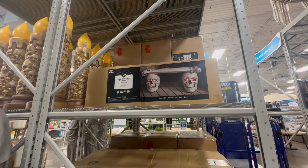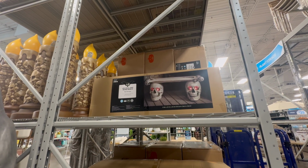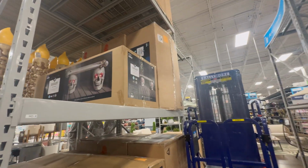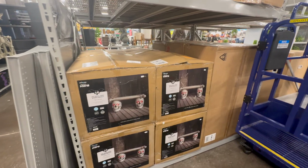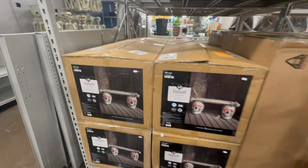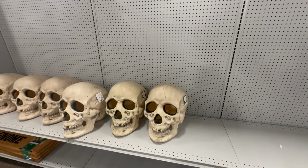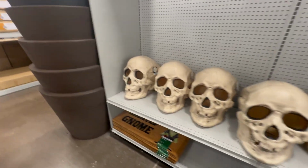Here's something new I haven't seen. It's a LED skull and bones bench. Do I see a price on it? I do not. Here it is down there. Okay, here this tag says they're $170. That's cool. Here's a big old blow mold skull for $35. I have one just like that at home.